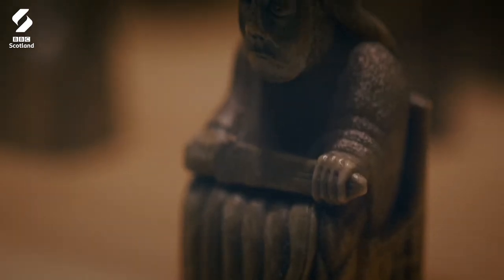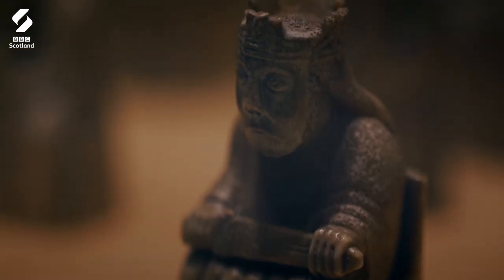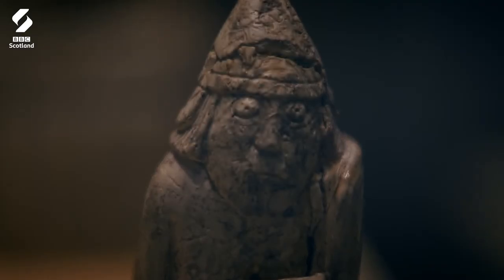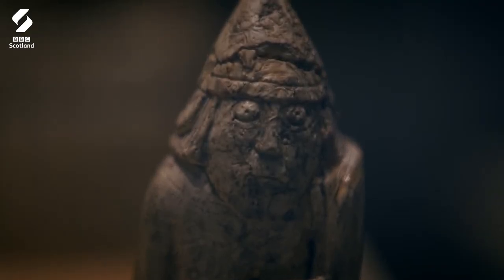Some of them, you can see a sense of personality. Some of them look bored, some of them look cross, some of them look a little bit scary. It's a bit creepy. I know.